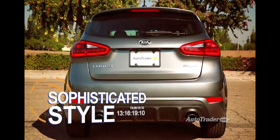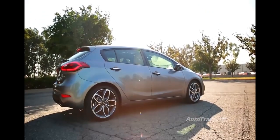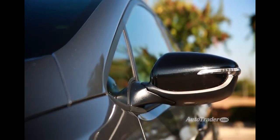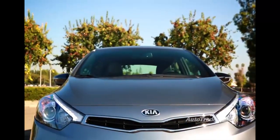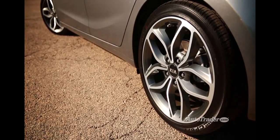Sophisticated style. In case you haven't heard, Kia's president used to be Audi's chief designer, and you can definitely see his influence. From every angle, our Forte 5 hatchback looks dynamic and upscale. And check out those 18-inch wheels. They look like they came off a German sports sedan.